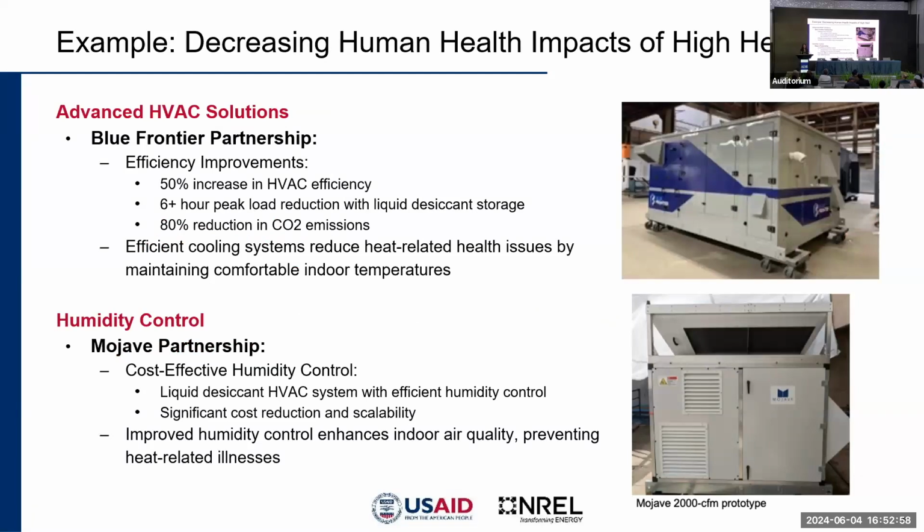So what is research? I decided to add this slide because I think it's helpful to ground what research looks like in real life. These are a couple of examples of our work in the HVAC space. The goal of these collaborations, with Blue Frontier and Mojave, two startups that NREL has worked with, is really thinking about how the innovations we're doing at the research level move towards commercialization.